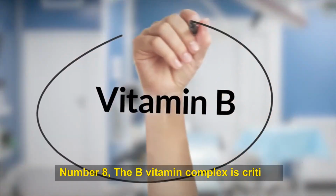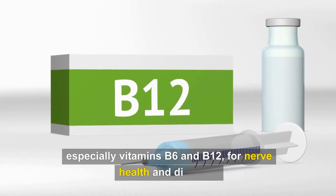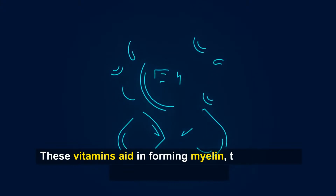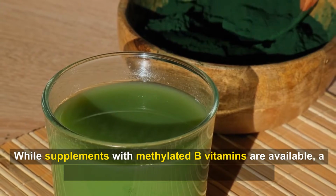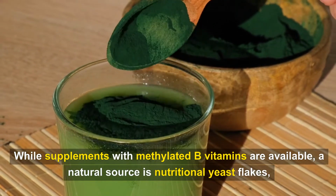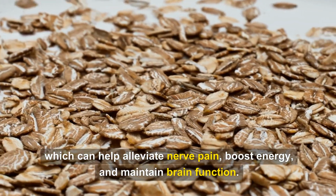Number 8. The B vitamin complex is critical, especially vitamins B6 and B12, for nerve health and diabetes. These vitamins aid in forming myelin, the protective sheath around nerves. While supplements with methylated B vitamins are available, a natural source is nutritional yeast flakes, which can help alleviate nerve pain, boost energy, and maintain brain function.